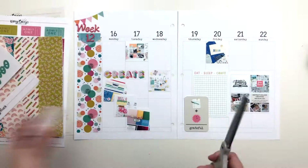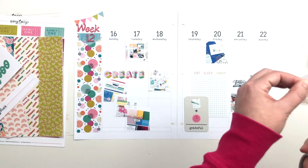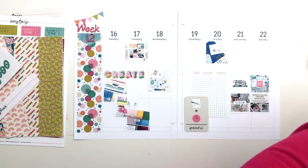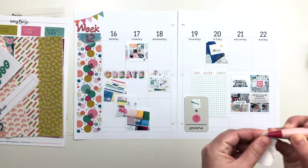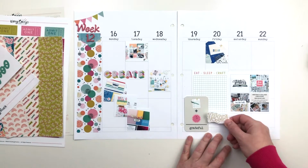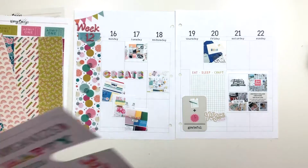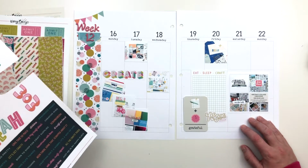Because I added that create sticker, that word sticker above those 3 photos that I cascaded down the page, I want to add some more word stickers. Essentially, I want to create a little triangle of 3 word stickers. So I'm finding other ones on this sheet that I can add to other places on the page.